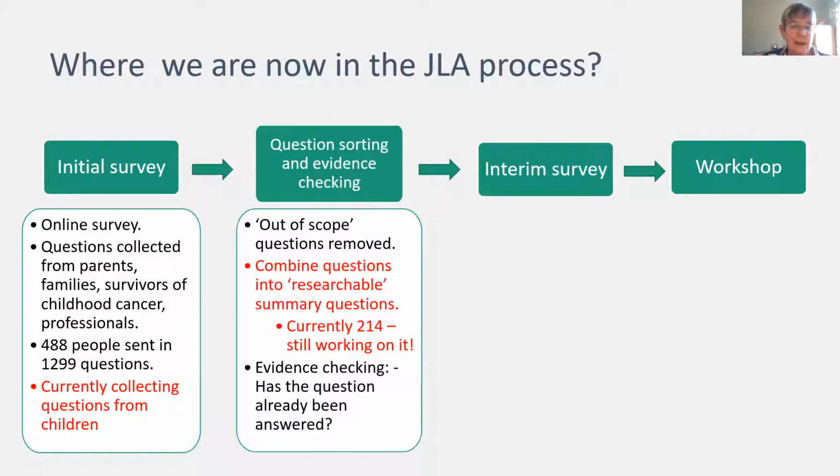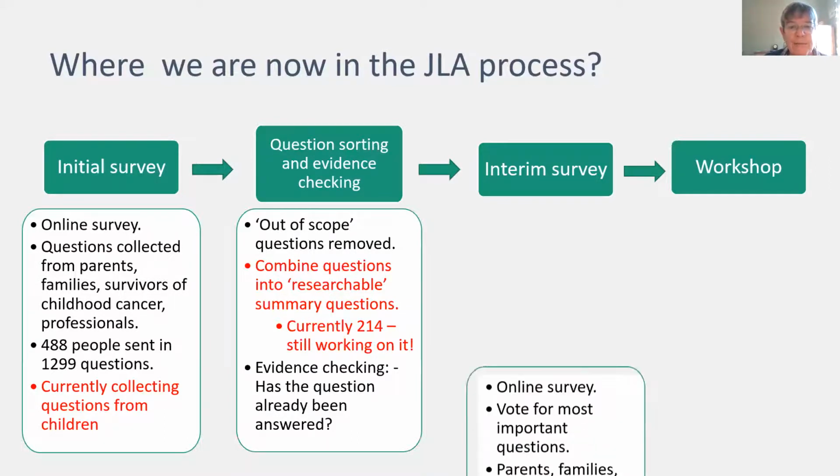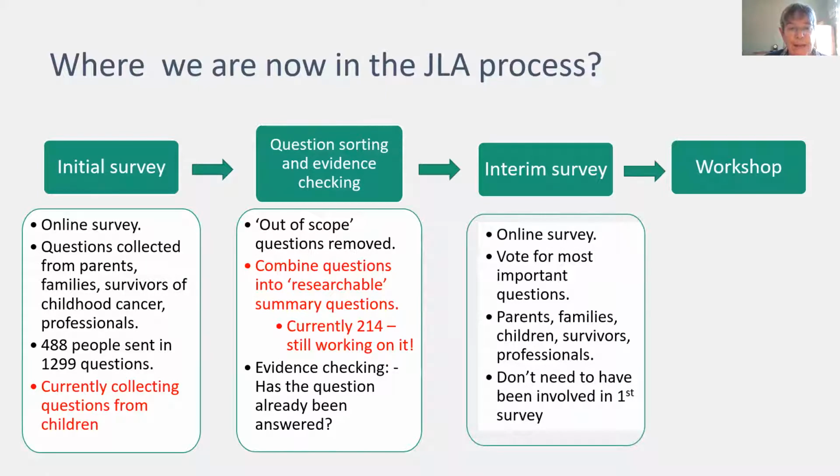And once the questions are summarised, then there is a process of evidence checking to see whether the question has already been answered. So once we have a list of unanswered questions, and we have that as a manageable number of questions, then a further survey will come out where we will be asking that same range of partners to vote for the most important questions. And you don't need to have been involved in the first survey to respond to this interim prioritisation survey, which will be out either late this year or, I think more likely, early next year.